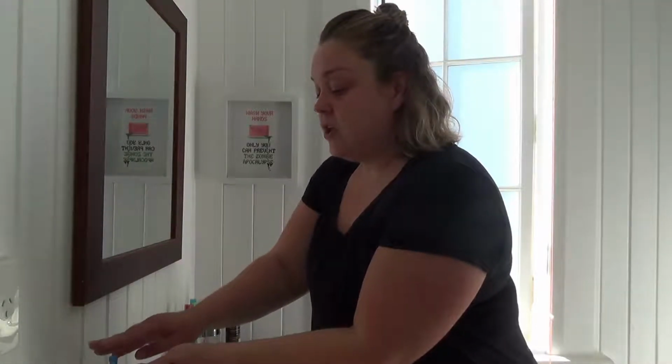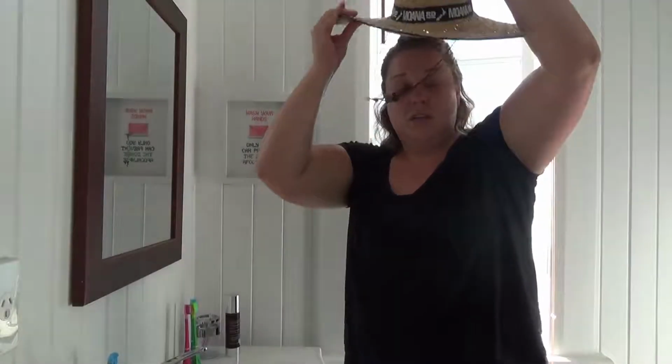So I've learned living in New Zealand that it's very important to always, always, always wear sunscreen. Also important is headgear. I keep my hat in the bathroom. Don't ask me why. It looks cool as decor, and also I always know where it is.